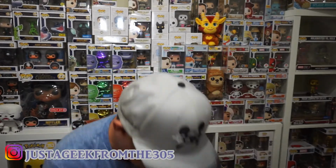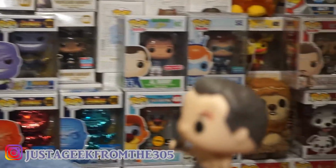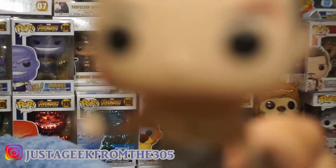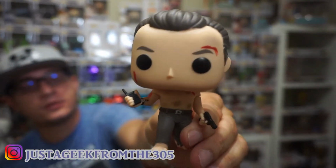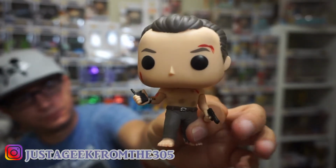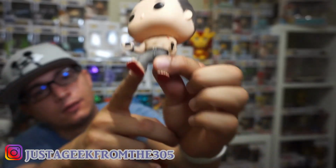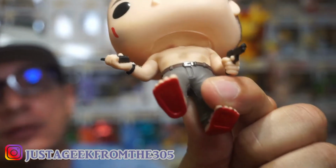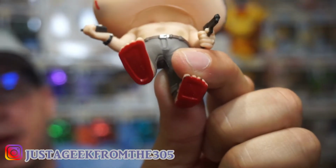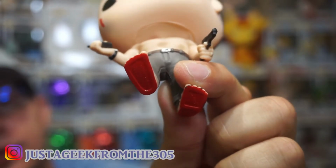Okay, and we got the Pop. I'm going to take it out of the box so you can see it because it's a really cool Pop. Okay guys, this is a closer view of the John McClane Pop, played by world famous Bruce Willis. The best part about the Pop is his feet, because throughout the whole movie he did not have any shoes on, stepping on glass and everything, and his feet got all bloody.